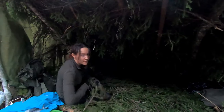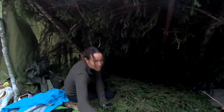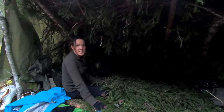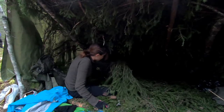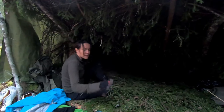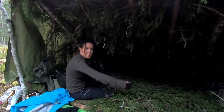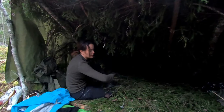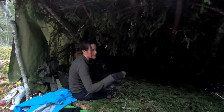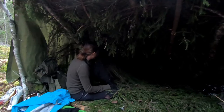Hello, Emma. Hi. How's it going? Good. Awesome. Improving our ground insulation. Yeah, the lying bench. Exactly. So I've got lots of new spruce branches, and what I'm doing is I'm sticking them down into the ground to create like an arch of the spruce branch, which creates an air cushion to lie on. Which should hopefully heat us up nicely. Sounds nice.